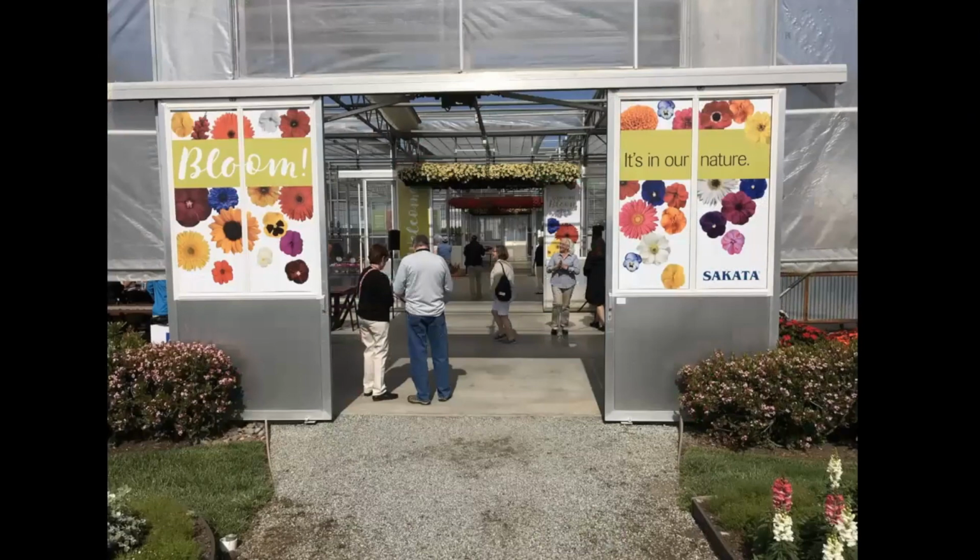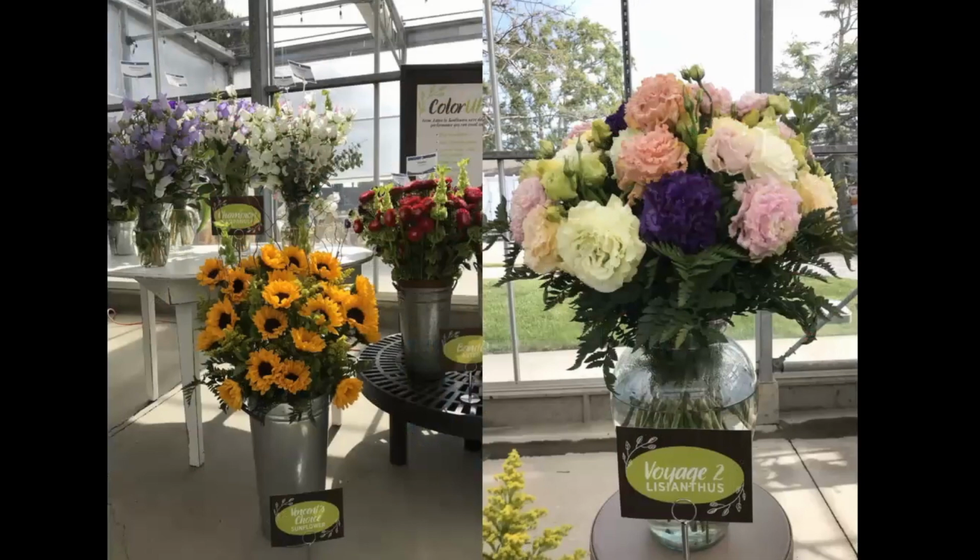So we had 2 full days of field trips. The next morning we went to Sakata Seeds. They do bedding plants and some degree of cut flowers, but mostly bedding plants. So this was some of the cut flowers they had on display.